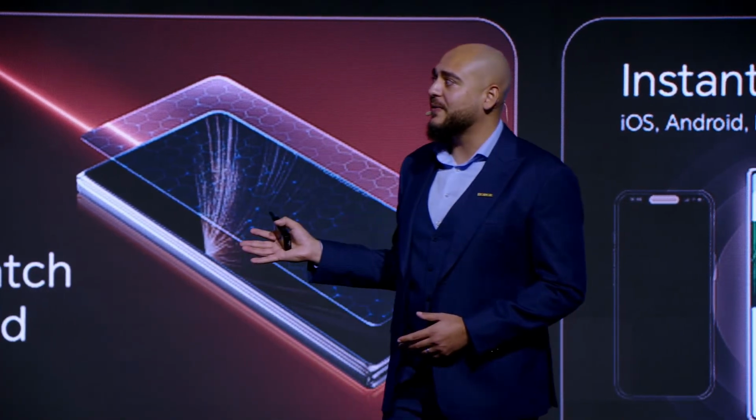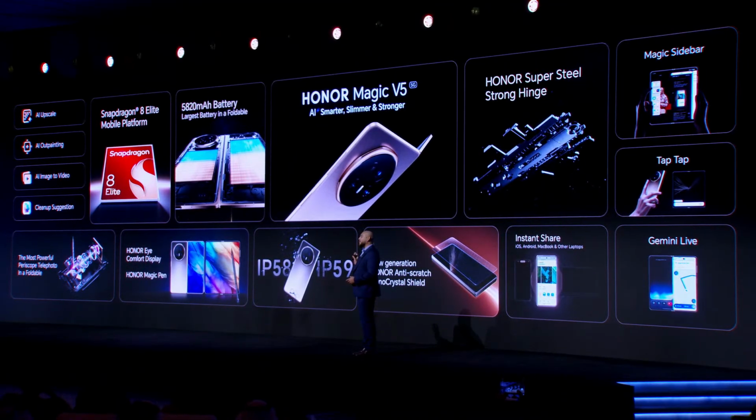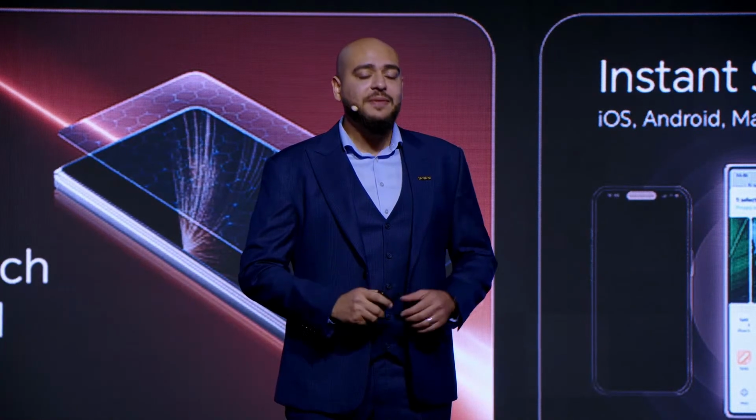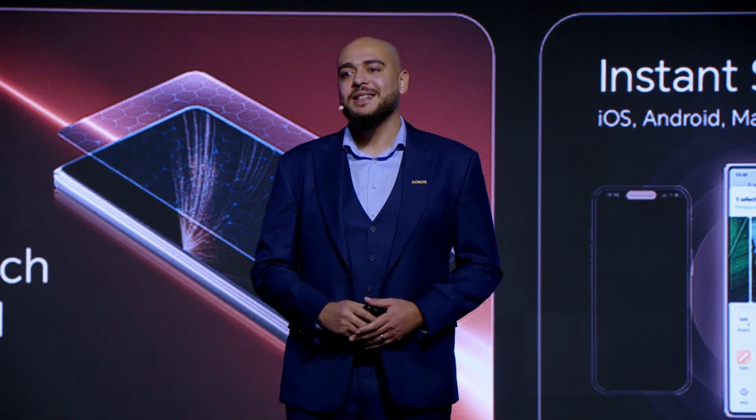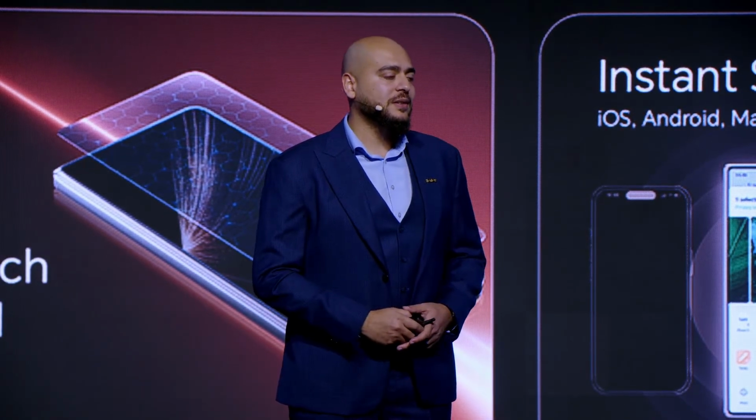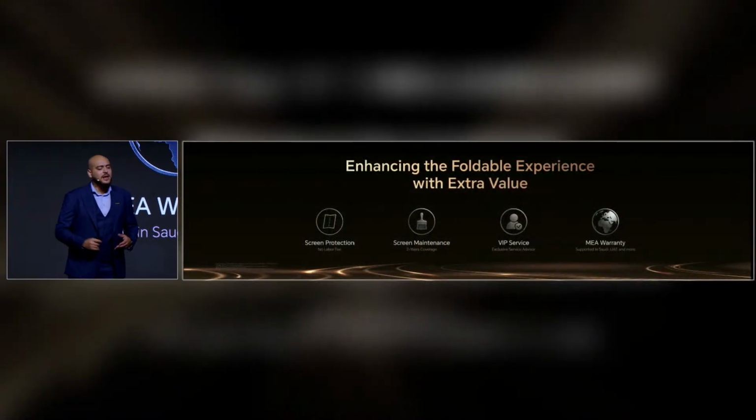Overall, the Honor Magic V5 makes it not only one of the slimmest devices, but definitely the strongest, and that's definitely a device to look forward to. Having such a great device in the foldable market can raise a question, which is the service. And for the service, we have screen protection, screen maintenance, VIP service, and warranty across Middle East and Africa. And once again, this is what our consumers deserve.